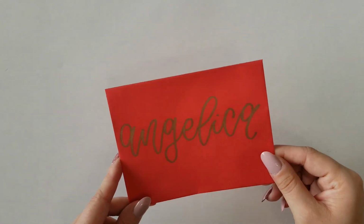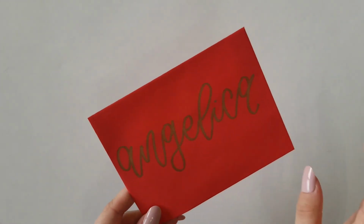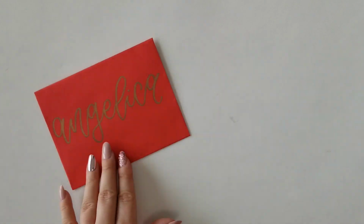Everybody, I've got a quick haul to share today, and this first shop is Letters to Apollo. And first off, I'm just really excited that I got my order in a hand-lettered envelope. Little touches like that from shop owners totally make my day. I am not hard to please at all.